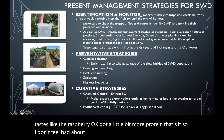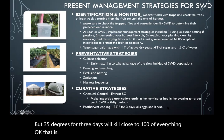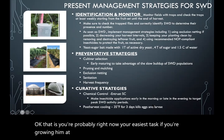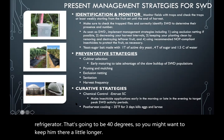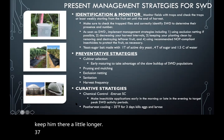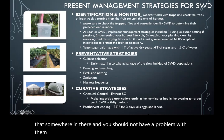But 35 degrees for 3 days will kill close to 100% of everything. That is probably your easiest task right now. If you're growing them at home, harvest them and put them in your refrigerator. That's going to be 40 degrees, so you might want to keep them there a little longer. Or 37, I think the refrigerator is supposed to be 37, somewhere in there. And you should not have a problem with them. I think that's a great strategy.